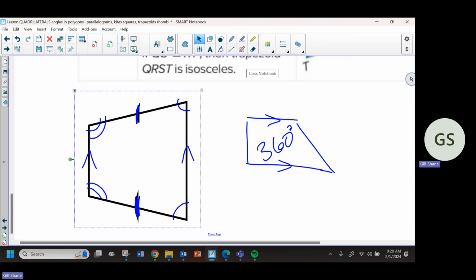Just visually, it would never be so difficult to tell. Normally, they're going to give you markings anyway and tell you which sides are parallel. That's how you know.